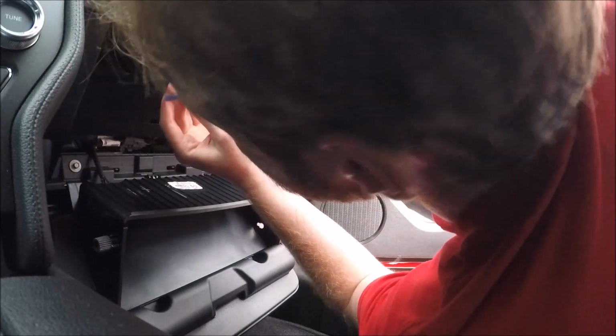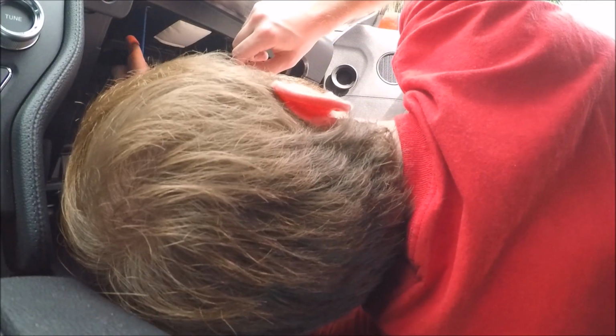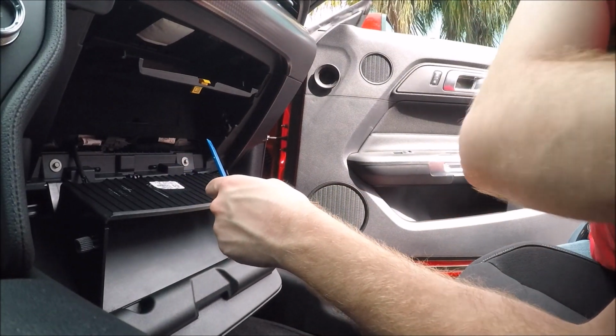Problem is with this one, the thing bends so easily. Like the tip just broke off. Still recommend these. $6. Oh, there it goes. There we go. Ow, that's hot.